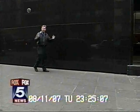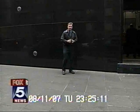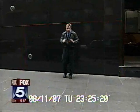The problem is it's a little expensive, anywhere between $25 and $50 a square foot. For example, to paint this rectangular area here right outside of Fox 5, you're talking anywhere between $2,200 and $4,500 bucks. The good news is you don't have to paint the whole building, just spots that are vulnerable to a bomb attack. I'm John Dutzman, Fox 5 News.